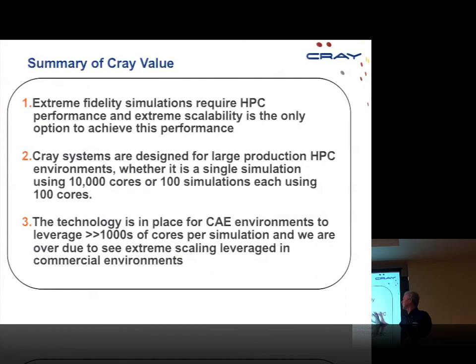And Cray systems, that's what we're designed for: large production HPC environments. Whether it's a single job running on 10,000 cores or 100 simulations, each using 100 cores. I've been talking about scalability of individual problems, but really Cray is all about big installations. So that's our focus. The technology is really in place to scale to many thousands of cores. This is the key message: I think we're way overdue to see a huge ramp up in the number of cores being used. And again, I'm already seeing some signs of this, but I think there's a long way to go.